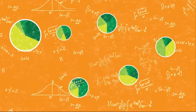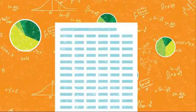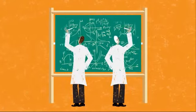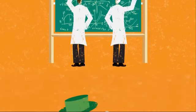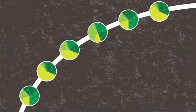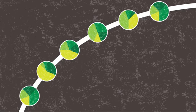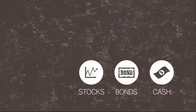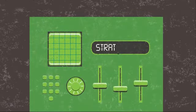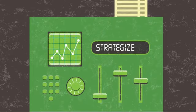You could spend the spare hours of your days creating the efficient frontier on a very large spreadsheet, or you can let experts do it for you. In fact, the answers are already right where you want them, online, and probably already in your 401k plan. Guided Choice can give you personalized advice recommending a specific mix of stocks, bonds, and cash to reach your retirement income goal. You can even use it to try different strategies and project the results.